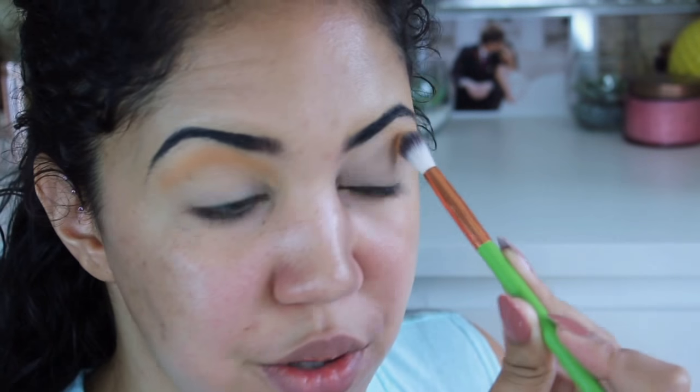This brush is so soft. I'm absolutely in love with this brush. It's just applying the shadow. It doesn't pull at all. It's so soft and it's blending really well.